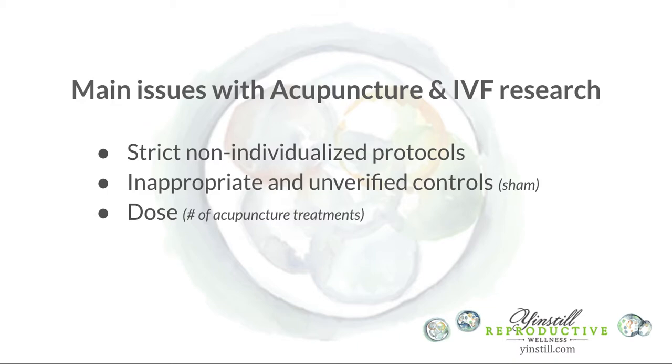So a colleague and researcher, Brandon Horn, put it best when he states, this is somewhat analogous to conducting a clinical trial on the efficacy of pharmaceuticals against Staphylococcus aureus. So that would be a bacteria, using acyclovir, which is an antiviral, as the pharmaceutical, and then stating that all pharmaceuticals are ineffective at treating bacterial infections.